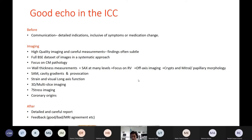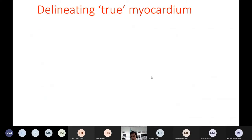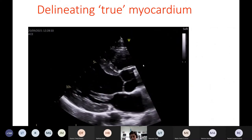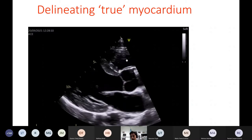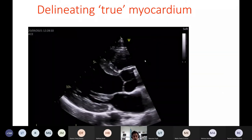Okay, you'll be happy to know this is the last slide with just words. We're on to the picture books from now on. It's just going to be echo images. So the biggest challenge in echo is to be able to measure the true myocardium and to differentiate what is RV component, what is trabeculation, and what is fresh air.